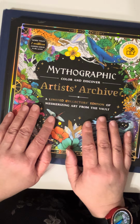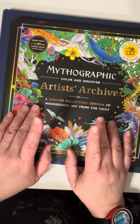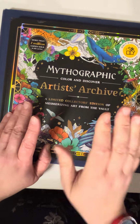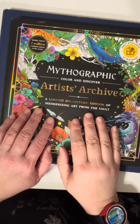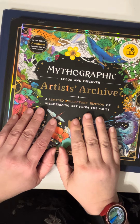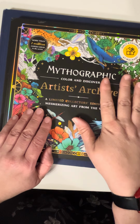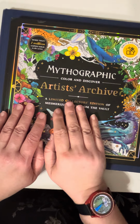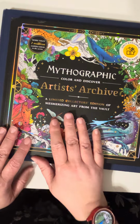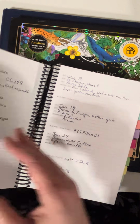I also pre-ordered the Teresa Goodridge Aldorable. So that was my epic purchases. I have plenty of coloring books. I need to color in more of my coloring books. That is one of my goals, is to have fewer books on my uncolored list.